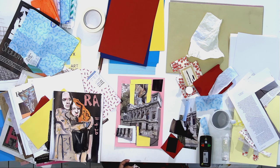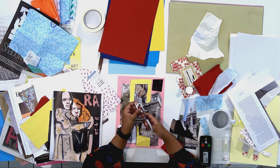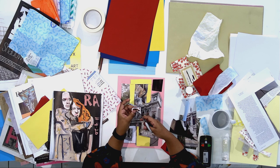If you've done some ripping, you can think about cutting out smaller pieces, which I'm doing here. So I'm going to cut out this lady. It looks like she's jumping into a swimming pool. Maybe I want her in the background, so it looks like she's jumping into the image.